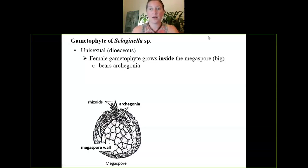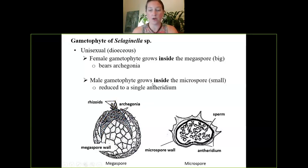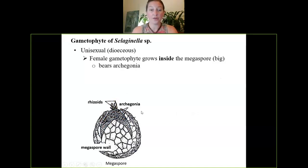Here is a close-up of a megaspore. You can see inside, that's the female gametophyte plant. She still has a few little rhizoids poking out to kind of anchor her to, let's say, a rock. And obviously, she's a female gametophyte plant, so she's going to have sex organs that bear eggs, right? So the archegonia are there.